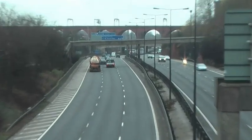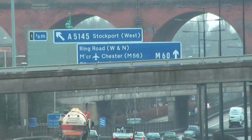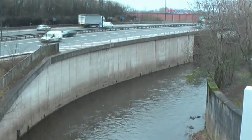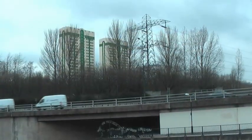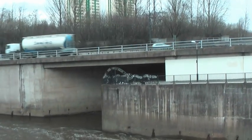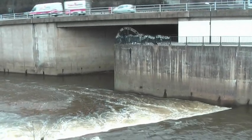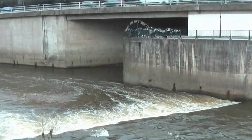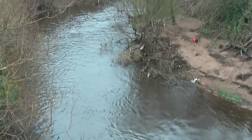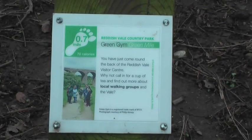In the distance there is not only the A6, that sloping road, but the main line from London to Manchester. Here's the confluence of the rivers Goyt and Tame, to make the River Mersey, and that pylon you saw there is the beginning of Reddish Country Park, River Tame, the country park 25 miles long going up into the Pennines. And you can see the River Mersey is a fairly substantial river at this point. This is the Tame part of it, and you can see flood waters do rise quite a bit.